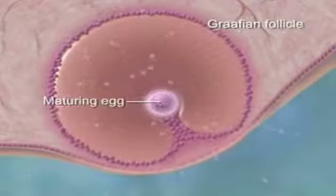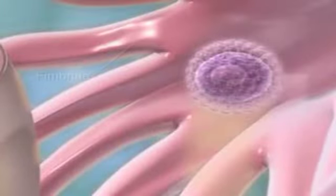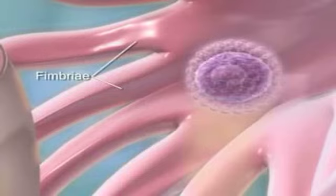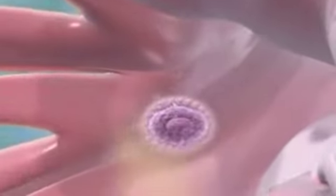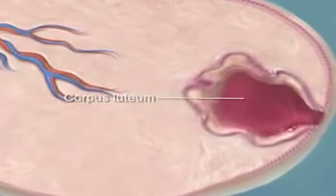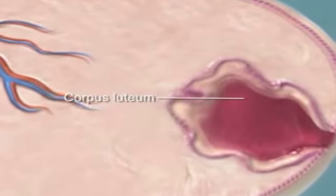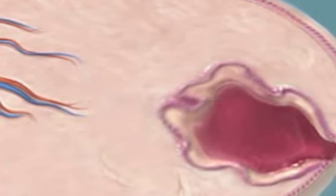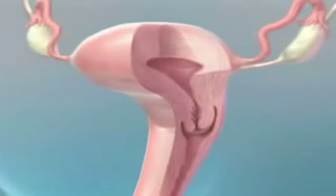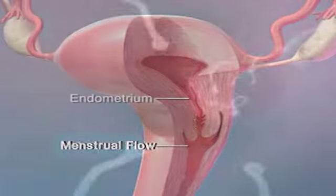On the 13th or 14th day of the menstrual cycle, the graafian follicle ruptures and releases the mature egg from the ovary. Because the fallopian tube is not attached to the ovary, the finger-like fimbriae must catch the egg and guide it into the fallopian tube. After the release of the egg, the graafian follicle changes and becomes the corpus luteum, which secretes the hormone progesterone in preparation of the lining of the uterus to support a pregnancy. If the egg is not fertilized, the corpus luteum dies and the progesterone secretion ceases. The menstrual cycle is then completed with a menstrual period.